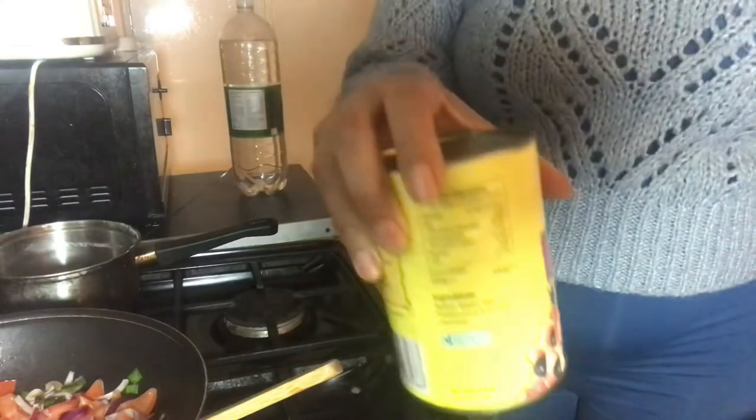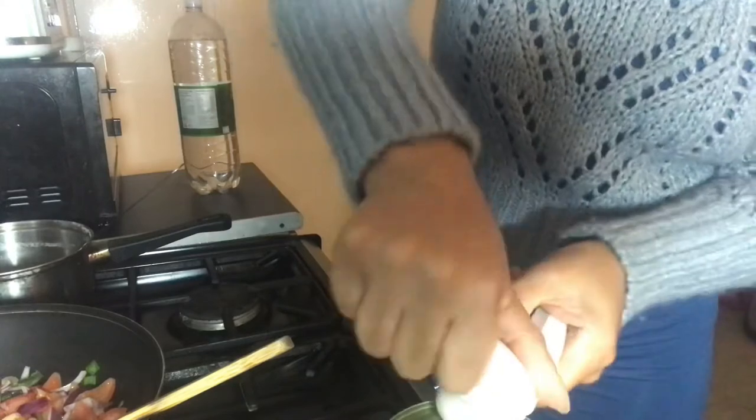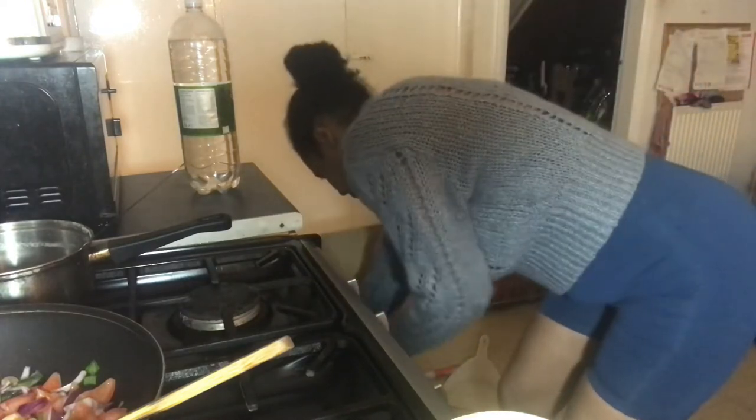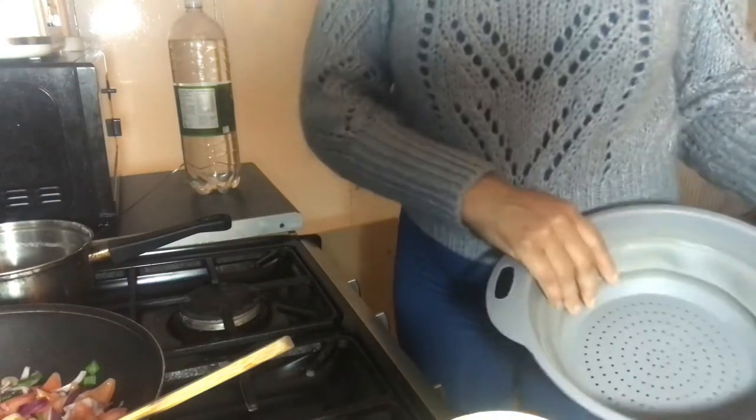I'm just going to open the ackee because you might as well, and then you can see what it looks like. I love ackee. Very nice. So open the can. Can't see. That's okay. There's not much to see at the moment. So there it is. I'm going to try and sieve it out in here, and then I'll be back and show you.